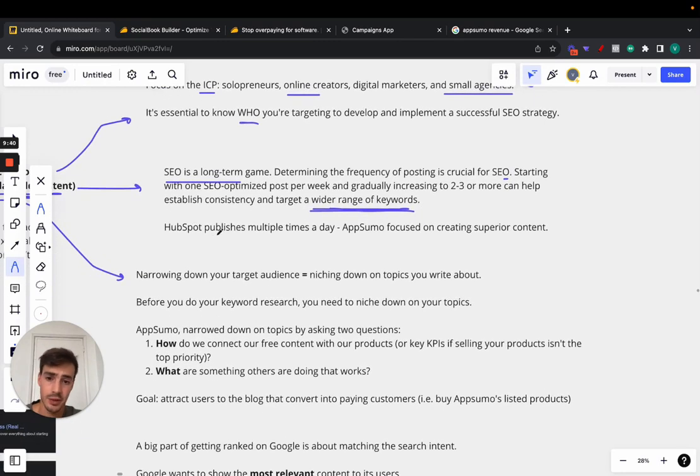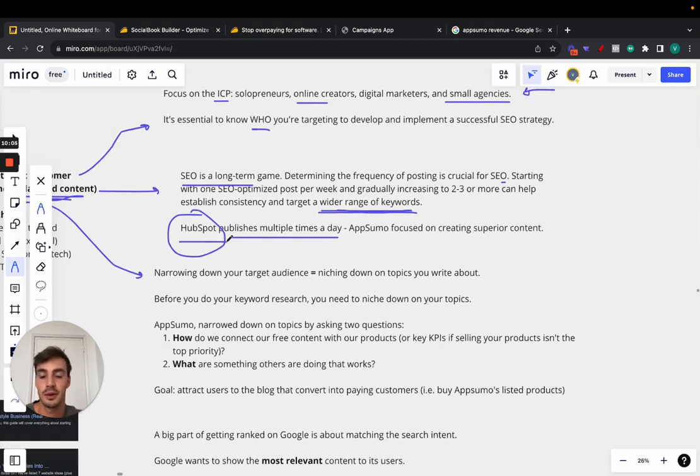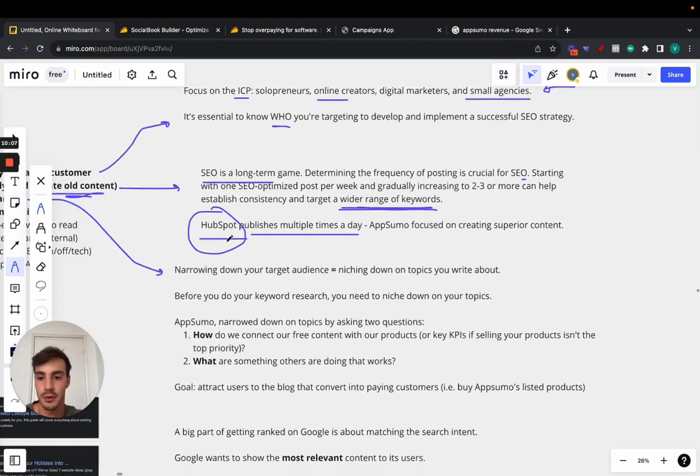For example, HubSpot publishes multiple times a day, but HubSpot is a multi-million dollar company, just like AppSumo, of course. But AppSumo, from what I've read, focuses on creating superior pieces of content. For example, like Ahrefs, they don't post content every single day. They focus on posting more in-depth and, I'd say, more valuable content instead of just pumping out any type of content. Not that HubSpot pumps out low-quality content, but I think you get my point, right?